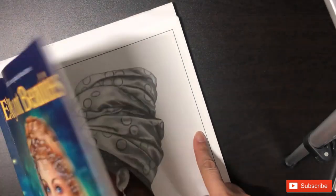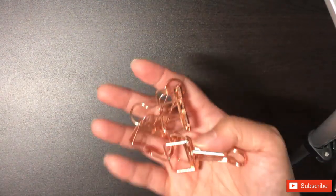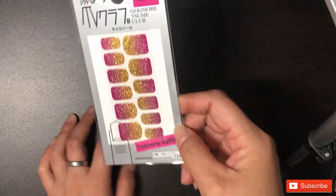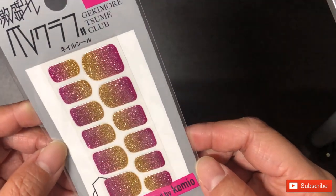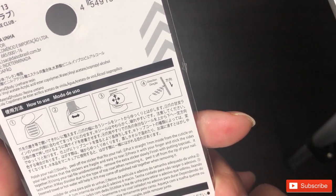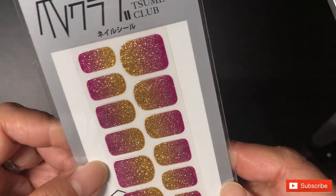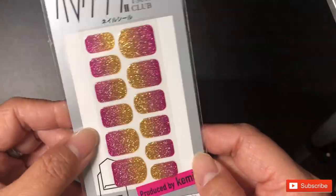Okay. Let's set that aside. In total, I wonder why it's only one I wanted. Anyway, so oops, sorry. Next is this one. Sticker for the nails. It's so small, I cannot read. Anyway, I'm gonna try this one.